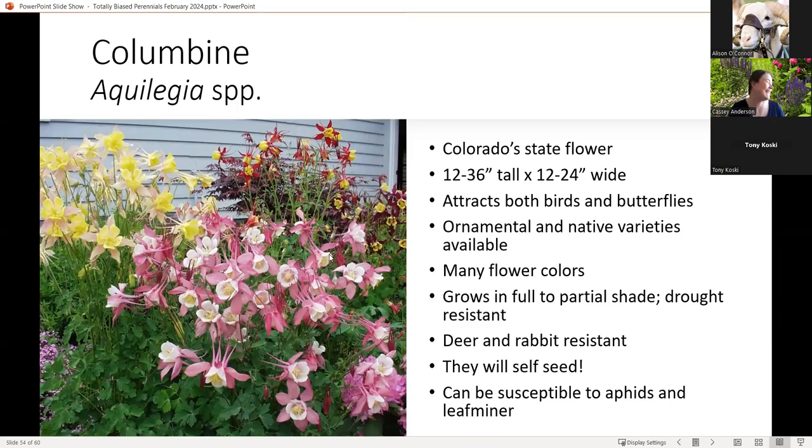Okay, columbine. Yay. Another one of my favorite flowers. I know this whole talk is us talking favorites. So, there is a variety of columbine that is native here in Colorado, but there are also many different cultivars that you can grow very happily throughout the state.